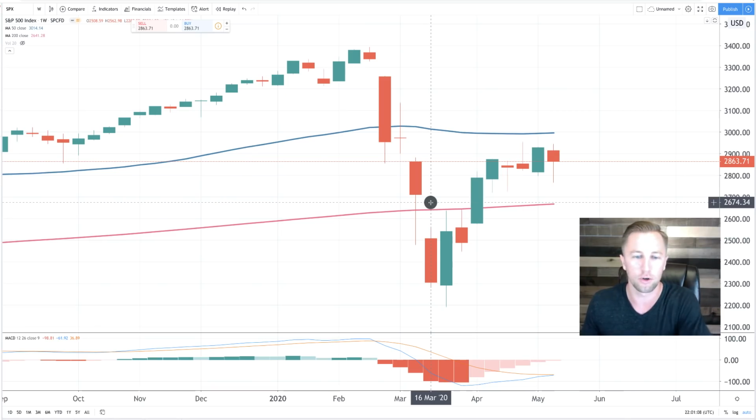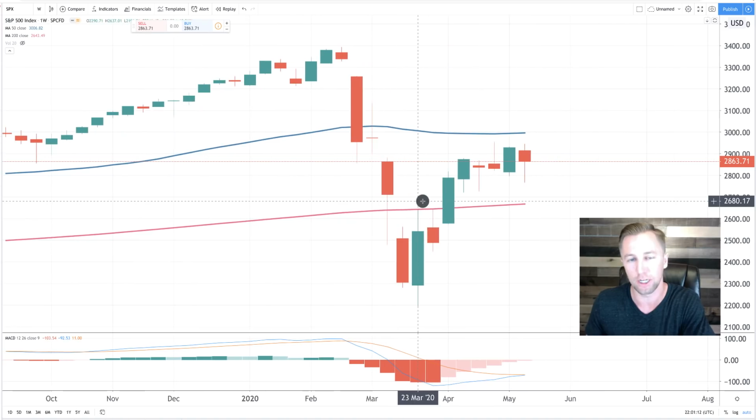Welcome to the computer. We are here looking at the SPX to do a technical analysis update. I'm going to look at the weekly time frame, the daily, and the hourly, and just point out a couple things that are of interest to me.